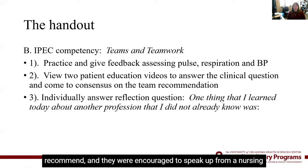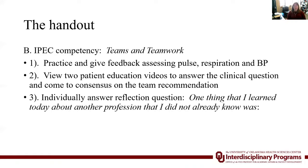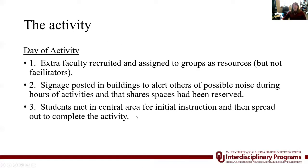And they were encouraged to speak up from a nursing perspective, what was important to be in the video, from a PT and OT perspective, what areas were important to them. After they worked on that together and came to a consensus after debating and discussing, they then each answered the reflection question. What did you learn today that you didn't know before? So this was all our pre-planning of what would happen on the day of activity.